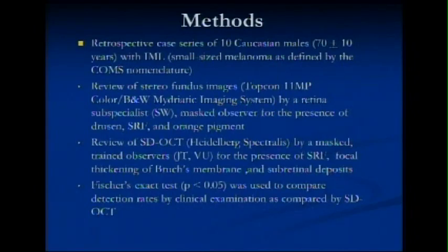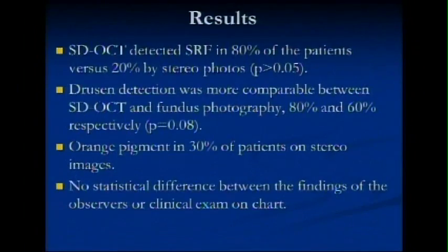We took 10 consecutive VA patients, and we took stereo photos and OCT, and we showed them to our fellowship-trained faculty, and we said, is there subretinal fluid? Essentially, as simple as that. What do we find? That SDOCT detected subretinal fluid in 80% of the patients, but it was often missed on stereo photos. We're talking about very small amounts of fluid, but that is certainly there, we can see on OCT.